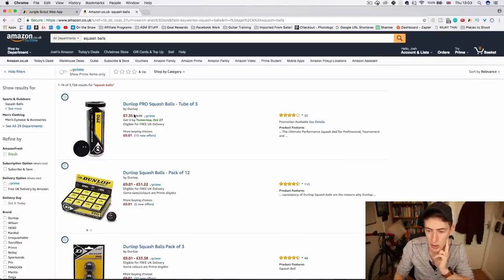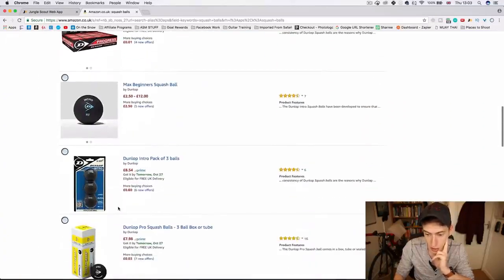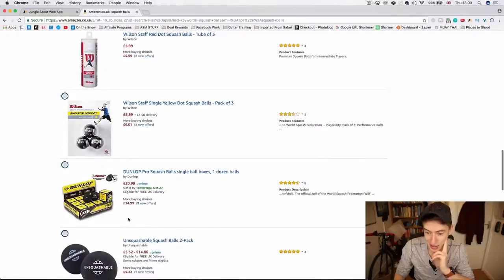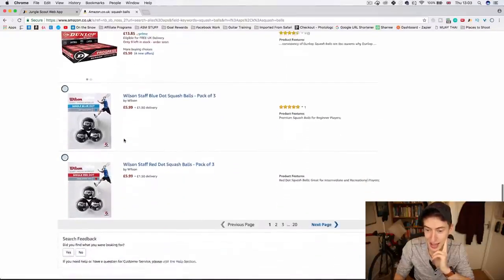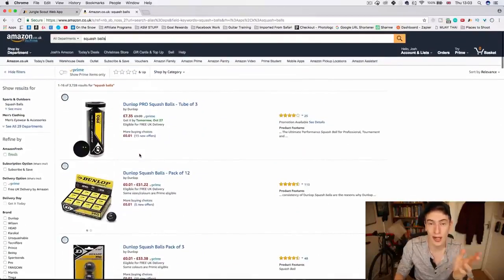So for example, this is Dunlop. It's crazy. Dunlop again. And whenever it's not Dunlop, it's usually Wilson. So this first page of this product is dominated by Dunlop and Wilson. So this is what we call brand monopoly. This brand has the monopoly on this product, and we would just completely ignore it. We wouldn't even look at that.